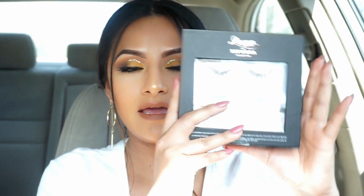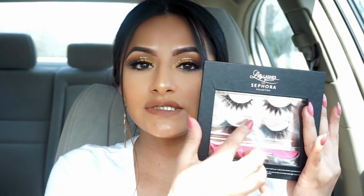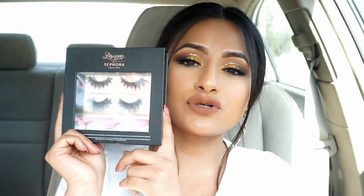And I've been seeing a lot of people looking for this, and it's called the Lilly Lashes, the Sephora collection by Lilly Lashes, and this one comes in Miami and also the style Luxe, which is, I think each of these cost about $30 individually from the website, but actually they come in a box like this. You get 2 sets of eyelashes for $9.99. Original price says $19.99, so that's a pretty good deal. That's like $10 off.